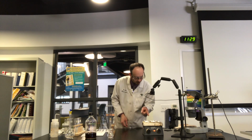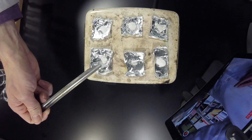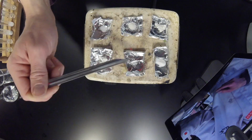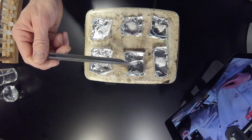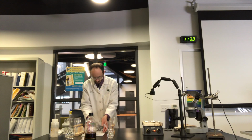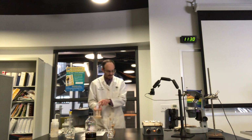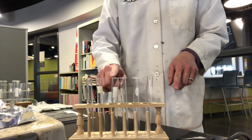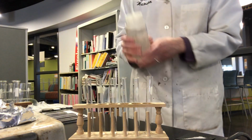Taking a quick look at the hot plate, it looks like this was A, B, C, D, E, F. It looks like B is starting to melt a little bit. We'll keep an eye on that one. All right. So we're going to do Lugol's last. So this is A. Okay. A, B, C, D, E, F. And this one is to see if it is soluble.